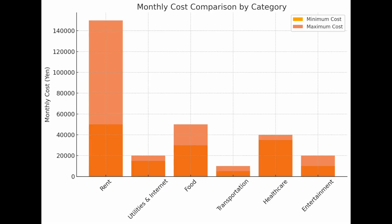So let's do a quick recap. For a comfortable lifestyle as an expat in Japan, you're looking at these approximate monthly costs. Rent, 50,000 to 150,000 yen, $350 to $1,050. Utilities and internet, 15,000 to 20,000 yen, $100 to $140. Food, 30,000 to 50,000 yen, $210 to $350. Transportation, 5,000 to 10,000 yen, $35 to $70. Healthcare, 35,000 to 40,000 yen, $330 to $370. Entertainment, 10,000 yen, $70 or more if you are going all out.